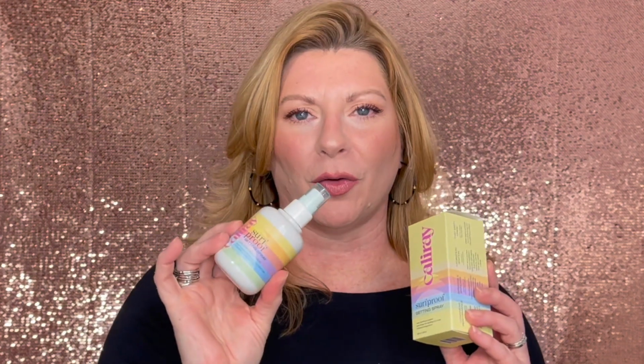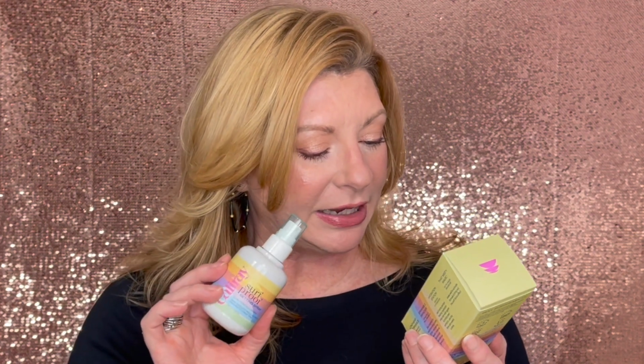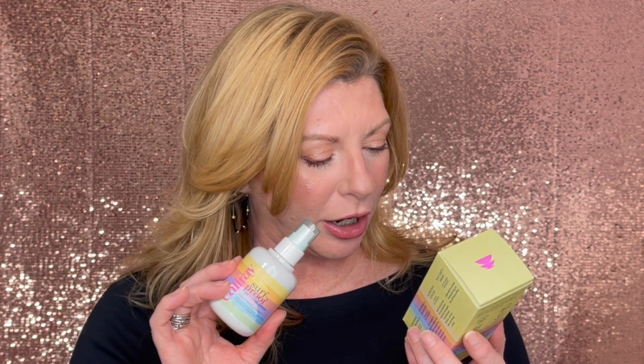Get it together, girl. All right, now I think this is the last thing that I have been using that I haven't told you about. So from Cali Ray, this is the Surf Proof Setting Free. It's a clean, hydrating, long wear setting spray. And honestly, I don't know why I picked this up, because I literally had just recently repurchased another of the Lawless setting sprays, which I love. But this came out and I was in the mood to try another one.